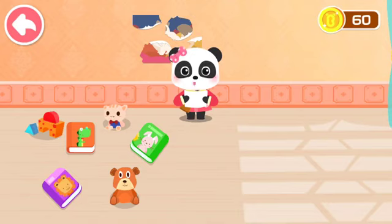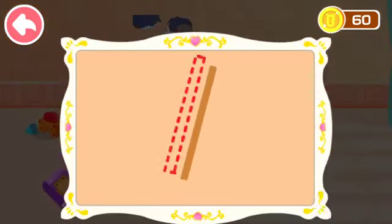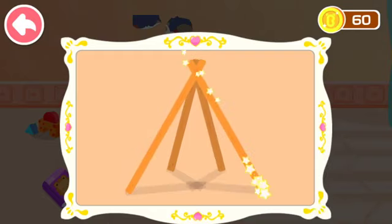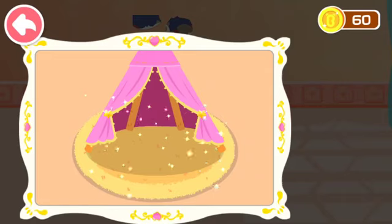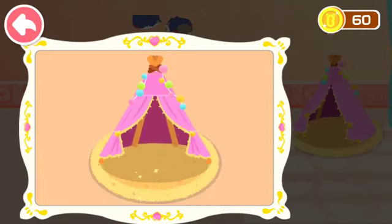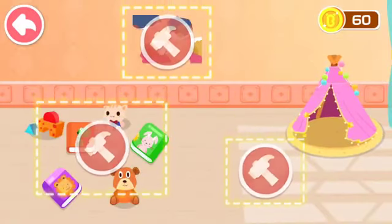This is a toy room. We can set up a tent, put blocks and toys here. A tent for kids can be set up here. Awesome! Let's put blocks here.